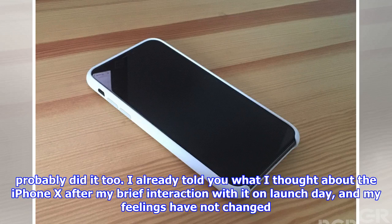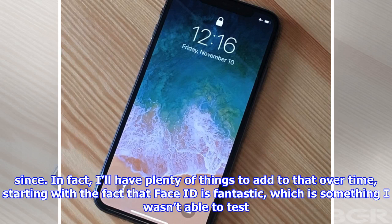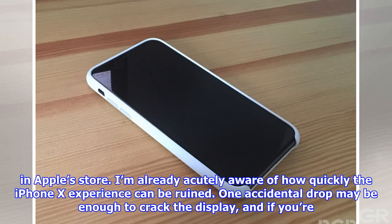I already told you what I thought about the iPhone X after my brief interaction with it on launch day, and my feelings have not changed since. In fact, I'll have plenty of things to add to that over time, starting with the fact that Face ID is fantastic, which is something I wasn't able to test in Apple's store.